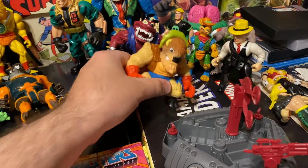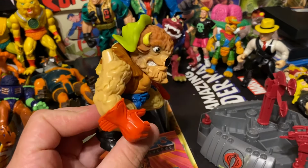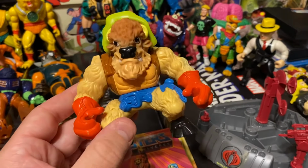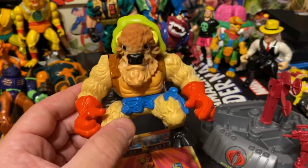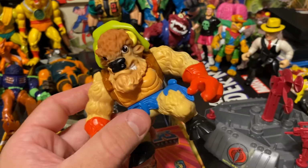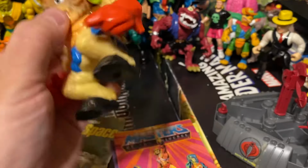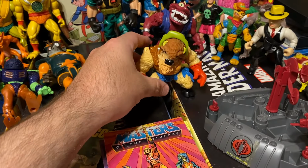Such an awesome toy line. These are Cowboys of Moo Mesa. They're all like cows, and this guy's a buffalo, and they're like a Western animal, anthropomorphic, whatever you call it. Really cool little toy line, the Cowboys of Moo Mesa.